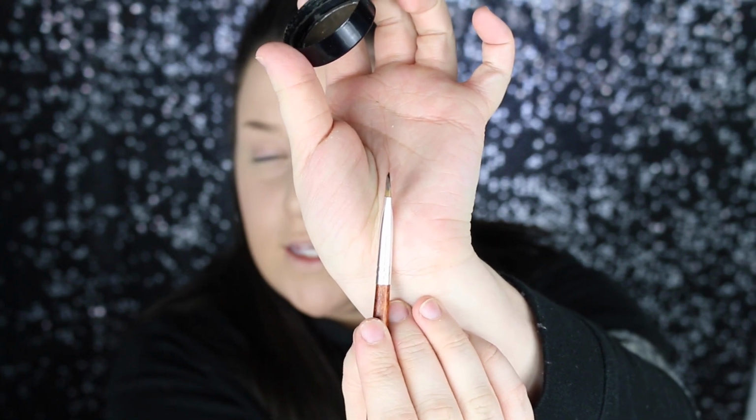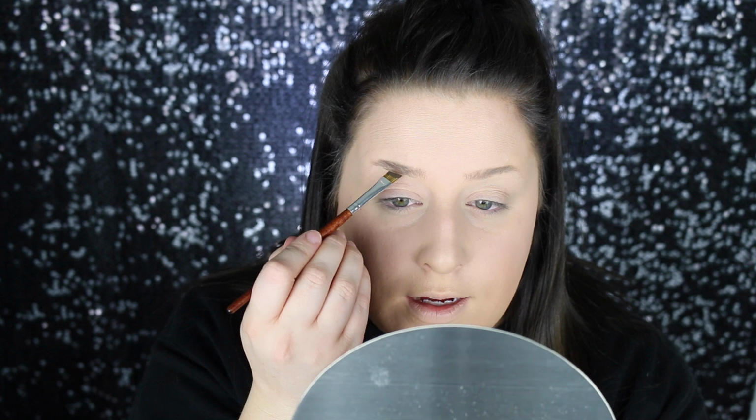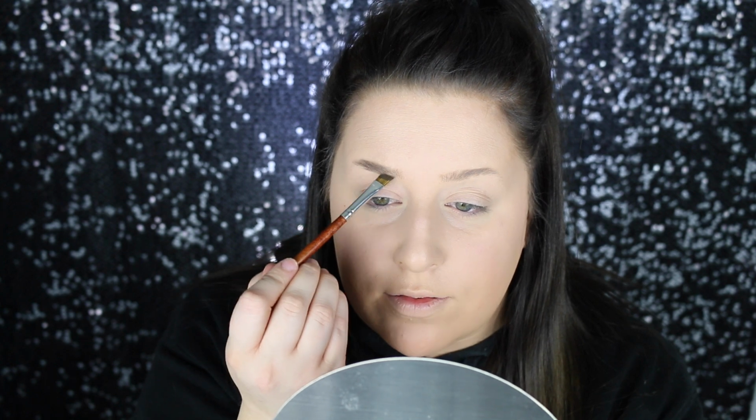What I do for my eyebrows is I always get some product on my brush and then I wipe it on the back of the lid like this to remove any excess product, but also it helps get you a really thin tip on your brush so you can make really precise lines and hair-like strokes. So if you've ever had trouble with dip brow, seriously, that tip will save your life. Because I almost gave up on dip brow before I started doing that.